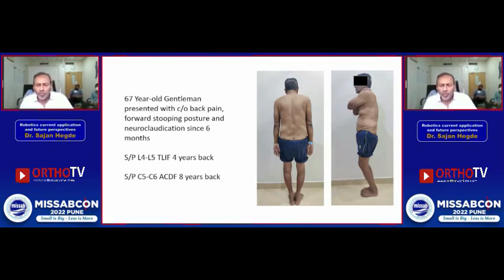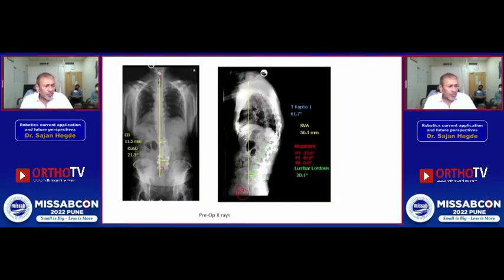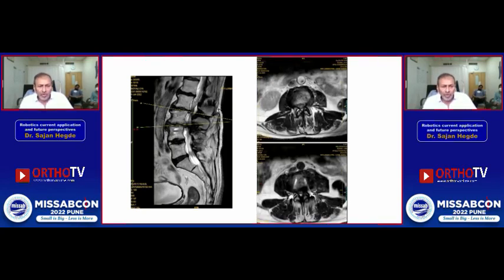This patient had what we call global frontal and sagittal deformity. He had been previously operated for an L4-5 TLIF, which I had done. And he had this deformity and it was affecting the quality of life. If you see here all his preoperative alignments, including the lumbar lordosis, which is drastically reduced, and he is sagittally imbalanced. He also has compression at 2 levels.